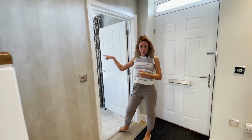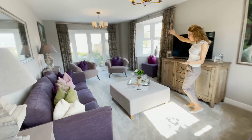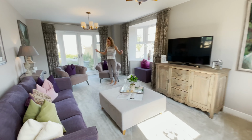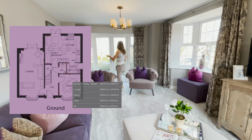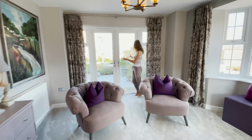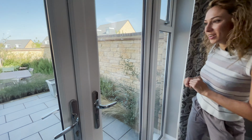Let's go through the lounge and check it out. It's a beautiful lounge, right? I love it, it's quite large and it has a French door here, and we can go through to the garden. The garden is large as well for a new house, true?